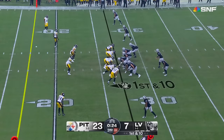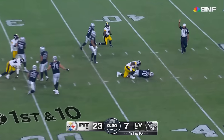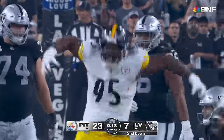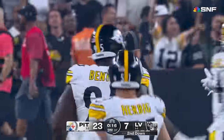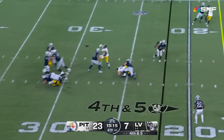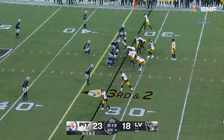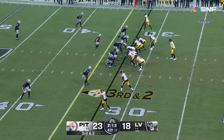Great looking drive from the Steelers. Or from this offense. For the pattern. Garoppolo goes down. Fourth and 5. Garoppolo finds it underneath. Myers can't hang on. Tonight in some of these key situations could have decided it.